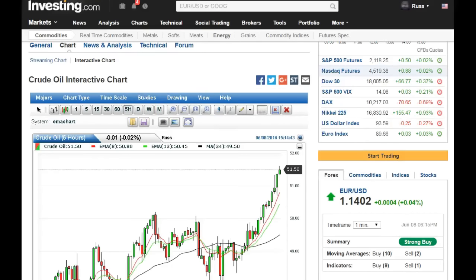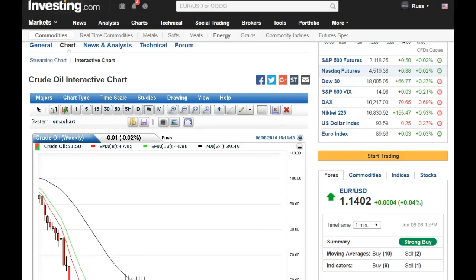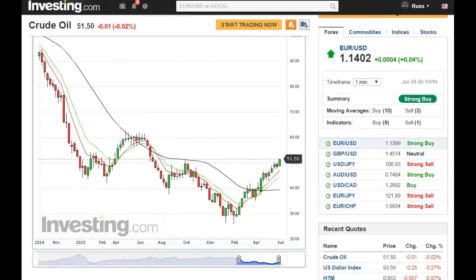Let's see what's going on shorter term. Nothing yet. No reversal bars. Closing near its highs. And for the week, it looks really bullish as it broke past previous highs. So next stop, we got to get over this triple top here at around 54.